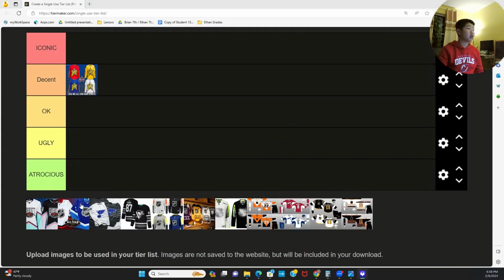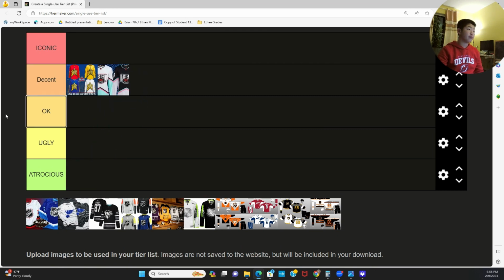So I think I will actually put this the same as the 2024 logos, because, like I said, all the color schemes are there. I think it could have been a little better, but it's definitely decent for sure. Like I said though, these two are definitely not iconic. There's still some space to go, but I wouldn't really change too much, because iconic is for like, oh my god, nostalgia, and for these more recent jerseys, I don't think that's what you want.